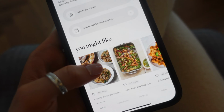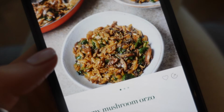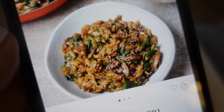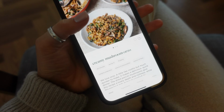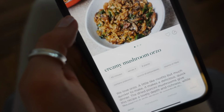I've just been having a flick through the Feel Better by Deliciously Ella app, and I came across this creamy mushroom orzo. I'm sorry, look how good that looks. And I'm thinking I'm gonna make some kind of variation of this for dinner. So let's go see what we have.